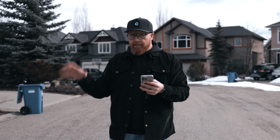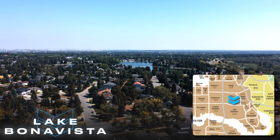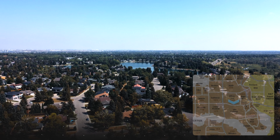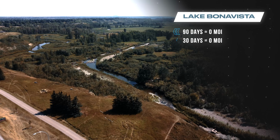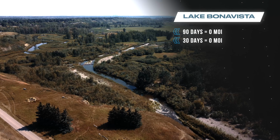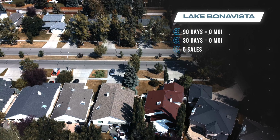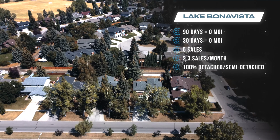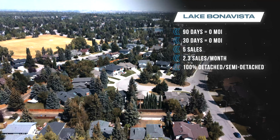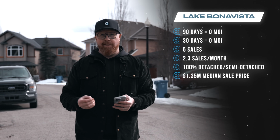Now, the other neighborhood is an amazing neighborhood, and this is probably my first choice if I was going to move down south, and that's Lake Bonavista. And there's a reason for it, because it actually has 0 months of inventory for 90 days and 0 months of inventory for 30 days, which is kind of crazy actually, because 5 sales happened last month. There's usually 2.3 sales per month in Lake Bonavista, and 100% of these are all detached or semi-detached properties. And the median sale price for Lake Bonavista is $1.35 million.